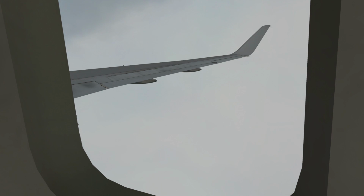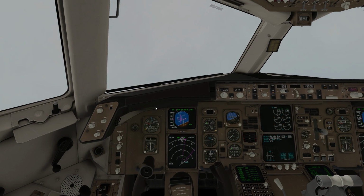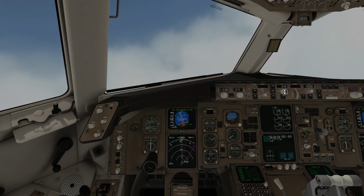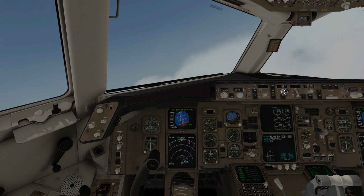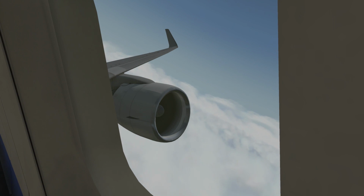Look at that. Nice view out the window there as we fly through the clouds. Very cool indeed. We'll see that in a minute. Still climbing. Make another turn to the right here. We're going to get on course before you know it. There we are, breaking through the clouds now. Look at that first class passenger view. Flying out of the clouds. That looks awesome.